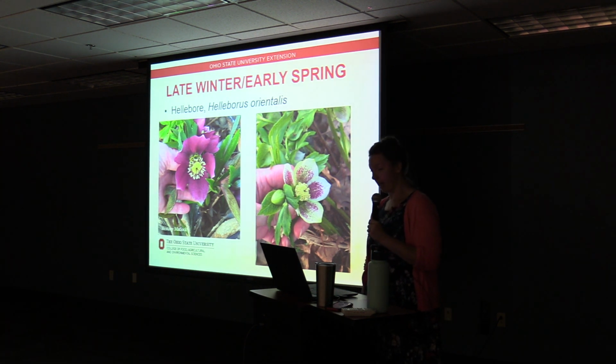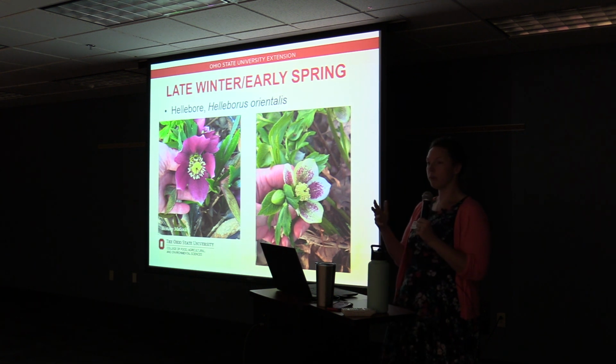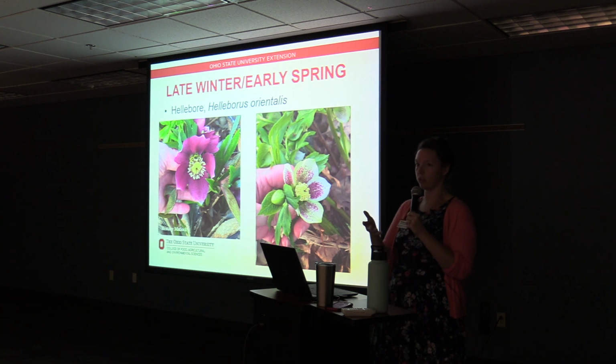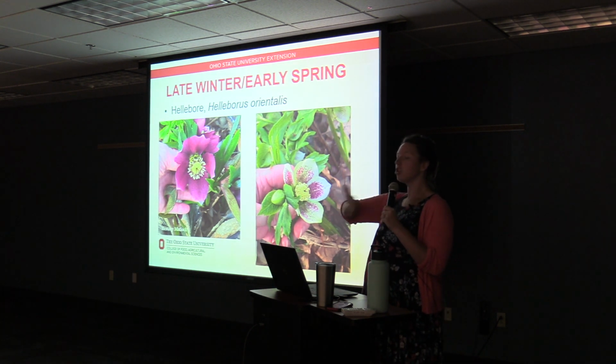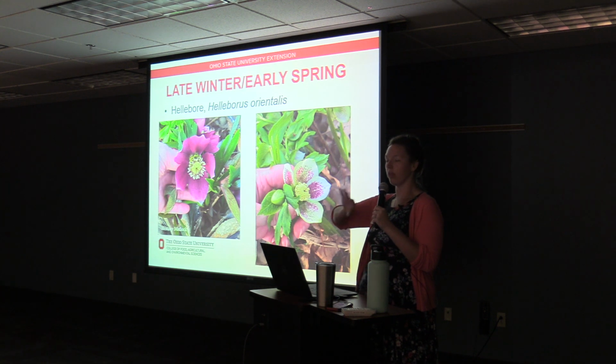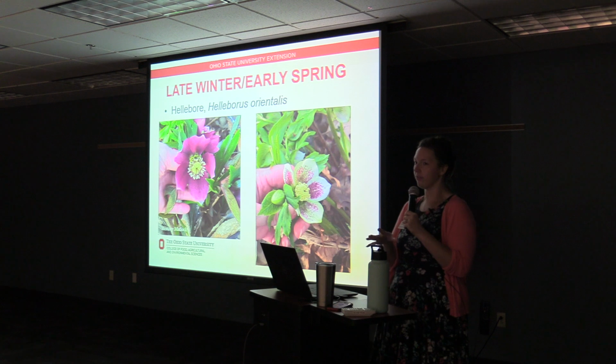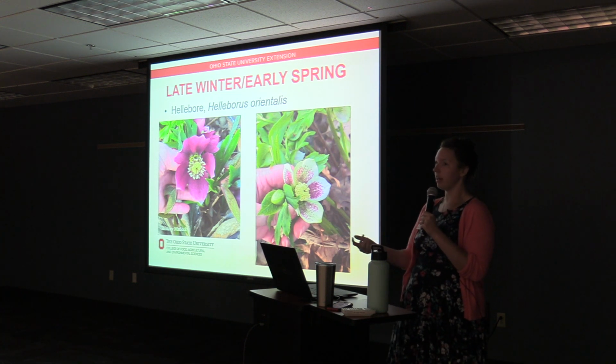This is actually a non-native, but it has not been proven to cause any issues. Non-natives often get a bad reputation when they push out native plants, if they overshadow the native plants and kill them out a bit. That's when we have issues, when a non-native is not good, right?